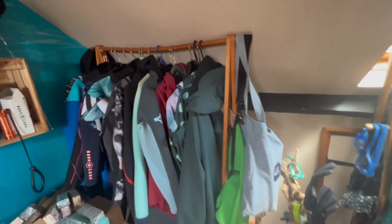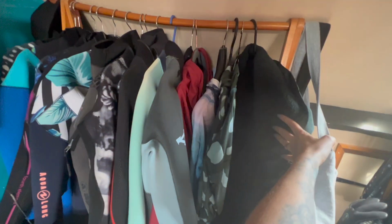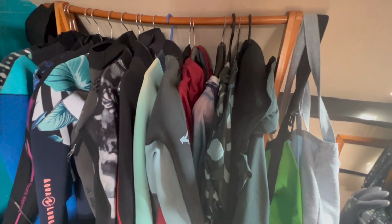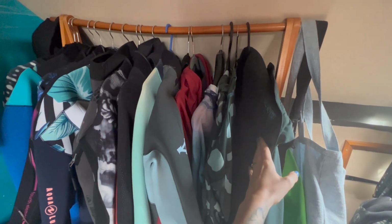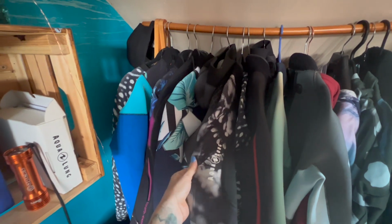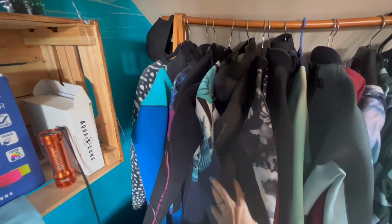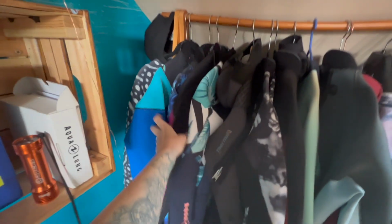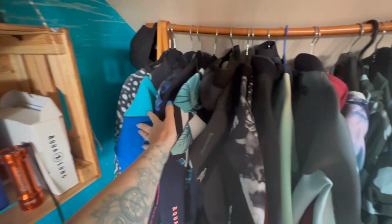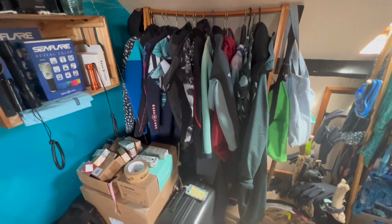And now on to wetsuits and like robes. Definitely that's new. That's the new Fourth Element tidal robe, which is insane. I love it. Wetsuits wise, I haven't got any new ones. Anything that is new has probably just been brought home from a different location that I had it in. But yeah, nothing is new there, but still got all of my wetsuits looking good.